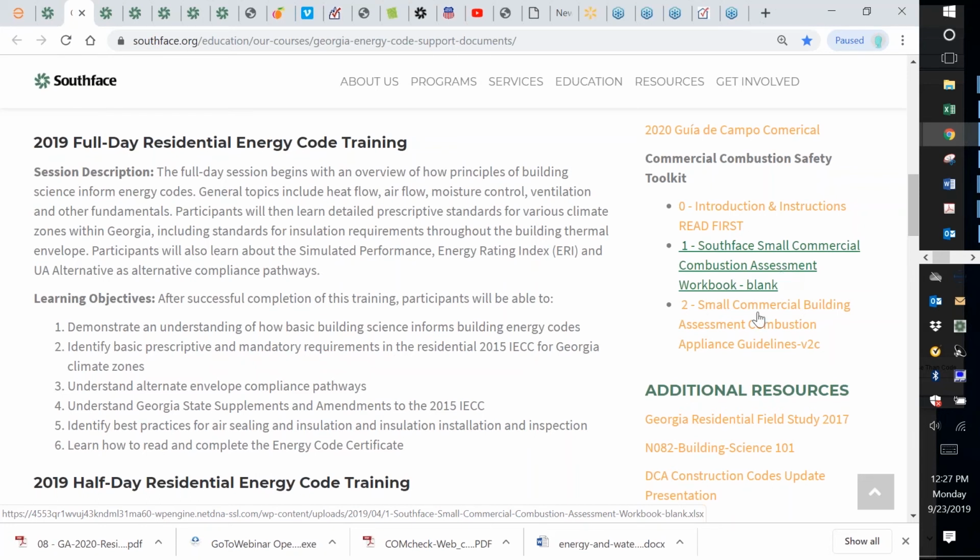But the one I think might be valuable, if you're interested in this topic of combustion safety, is to read this right here. It says small commercial, but again, it could apply to houses just as easily. This is, I think, about 50 pages, so I don't want to scare people away. It's almost all pictures, because that's me.